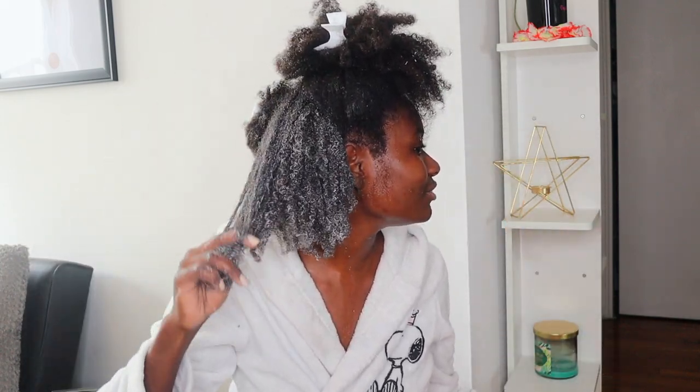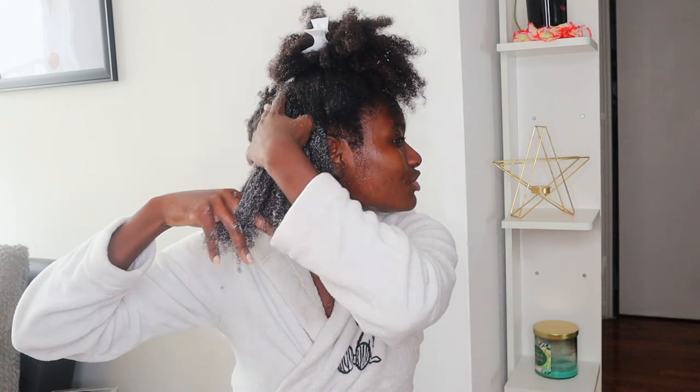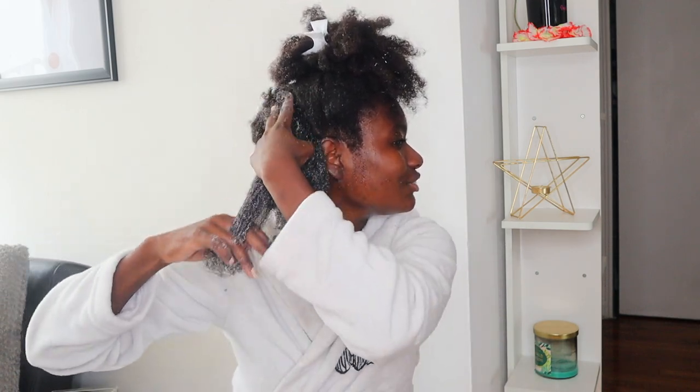One section is complete, finito. And then what I like to do, after I go through and make sure that my entire strand of hair is detangled, is go and get more product and do the prayer hand method just to make sure that the entire set of hair is coated.